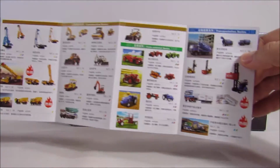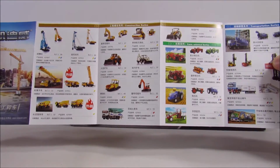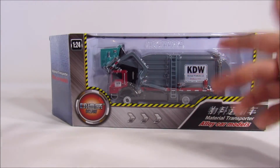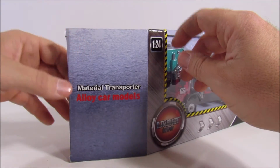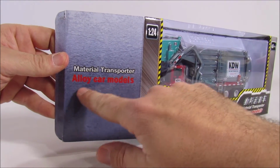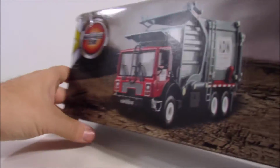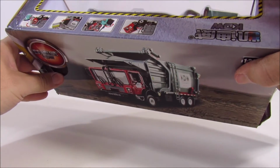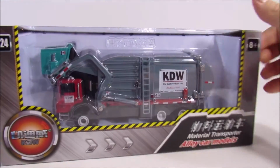So I wonder why the garbage truck is the only thing that's, man, the garbage truck's not even in here. I wonder why this is the only thing that's 1/24th. I guess they got their numbers a little mixed up. Yeah, material transporter alloy car models. So not a whole lot going on in the box there. It's pretty basic. Let's see if we can get this thing out of here.